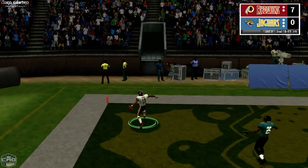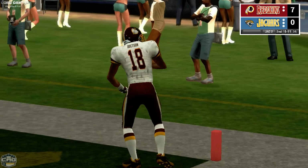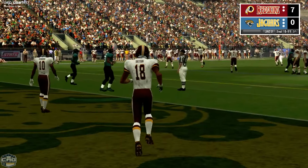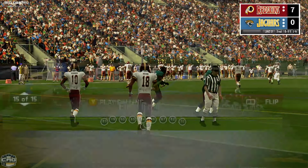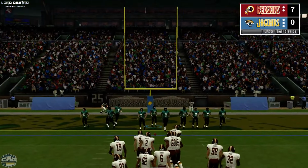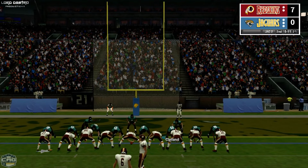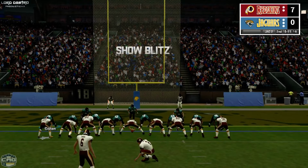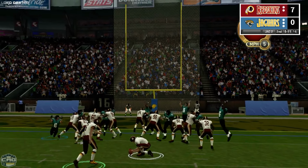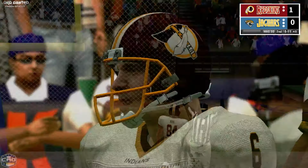Number 18 catches the heater left sideline, and that's a touchdown. That touchdown is going to establish some distance between them, Peter. That's a big score. Barrow is back for the point after. Archuleta will hold the kick. Now the point after, and it's good. The extra point is good.